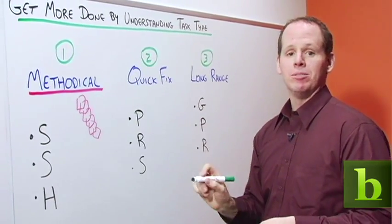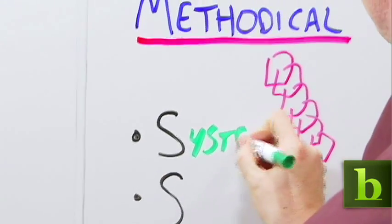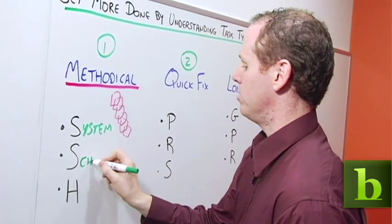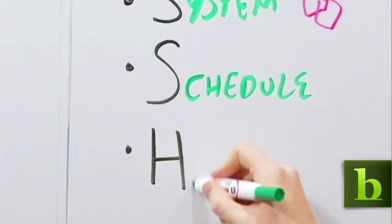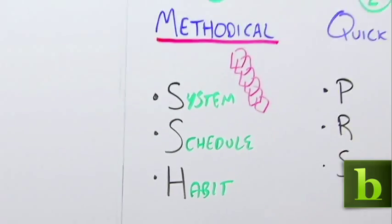The three key elements you need to get methodical tasks done well: first of all, you need a system. You need a way of doing it that is systematic so that it's repeatable. The second thing you need to have is a schedule. You need to set aside time to do it every day, week, or month so that it doesn't pile up. And the third thing you need is a good habit. You need to be in the habit of getting it done on a regular basis, again, so you don't end up with an extra pile of work.